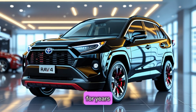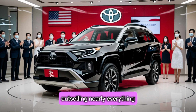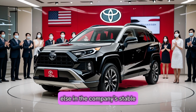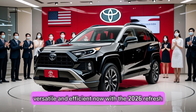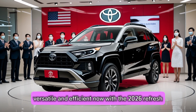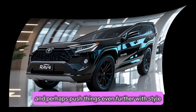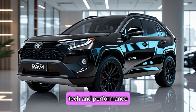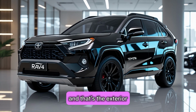For years, the RAV4 has been the bread and butter of Toyota, outselling nearly everything else in the company's stable, and it has built a reputation for being reliable, versatile, and efficient. Now, with the 2026 refresh, Toyota is looking to keep that crown and perhaps push things even further with style, tech, and performance. Let's start with what your eyes notice first, and that's the exterior.